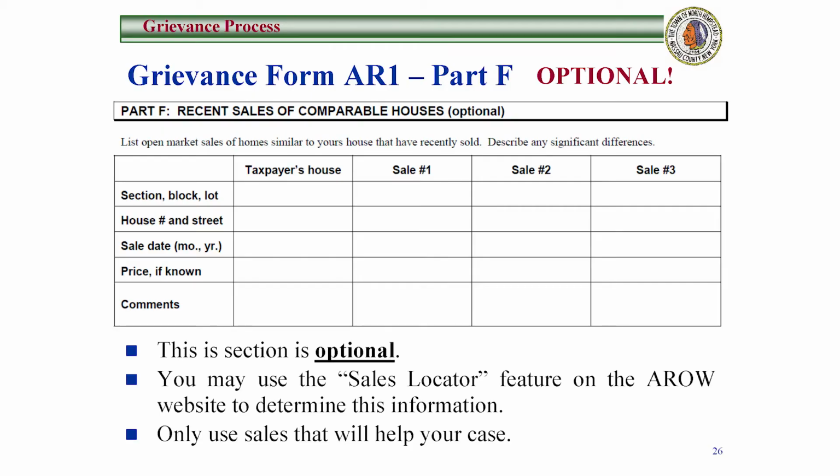The rest of the application is pretty simple too. Part F has to do with sales. And we're going to show you how to find sales. As I said, there are websites where you could find recent sales. Only use sales that happened in the last 18 months. But if you do find sales for properties that sold for less than you're valued for, you may want to put that into your grievance application.